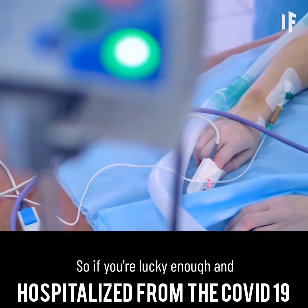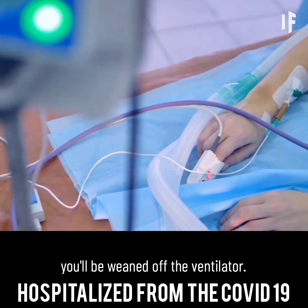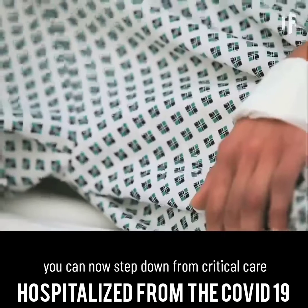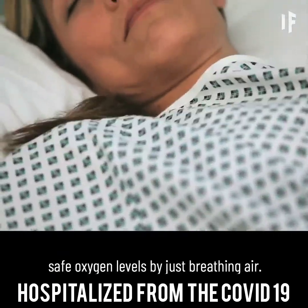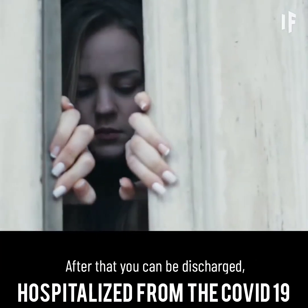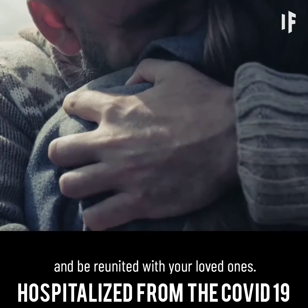So if you're lucky enough and make it through all this, you'll be weaned off the ventilator. You'll probably feel extremely exhausted, but you can now step down from critical care to a normal hospital ward, where you'll stay until you can maintain safe oxygen levels by just breathing air. After that, you can be discharged, go home, and be reunited with your loved ones.